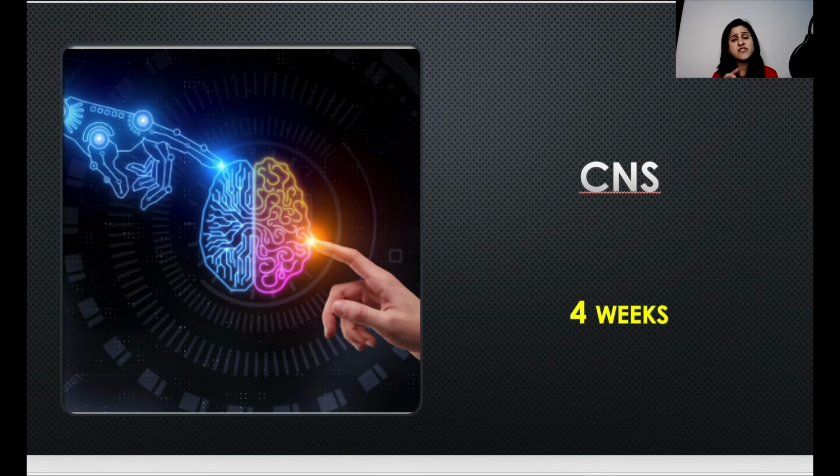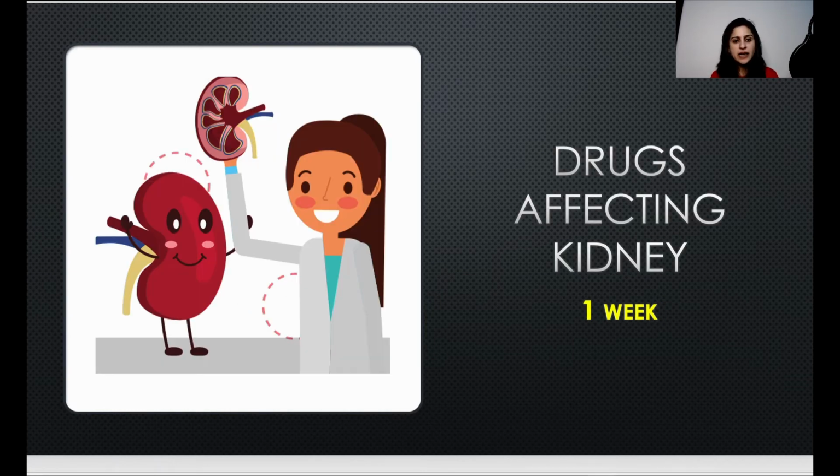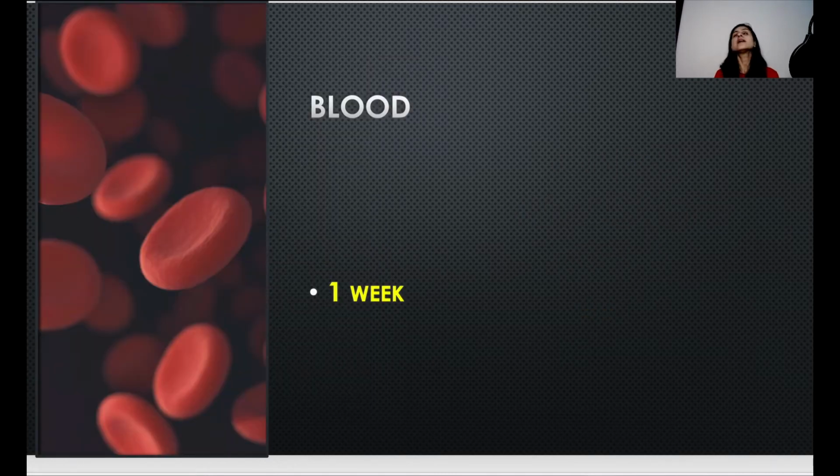Central nervous system is a very, very important topic, and it has a number of topics in it. So 4 weeks again you would require for central nervous system. Cardiovascular system, another important topic, 4 weeks for that. Then kidney, drugs affecting kidney, 1 week, because there are only 2 chapters, diuretics and antidiuretics. So 1 week is more than enough. Don't give much time. Blood has hematinics and drugs affecting coagulation disorders, and even in this you can cover the hypolipidemics. So 1 week again is enough for blood.